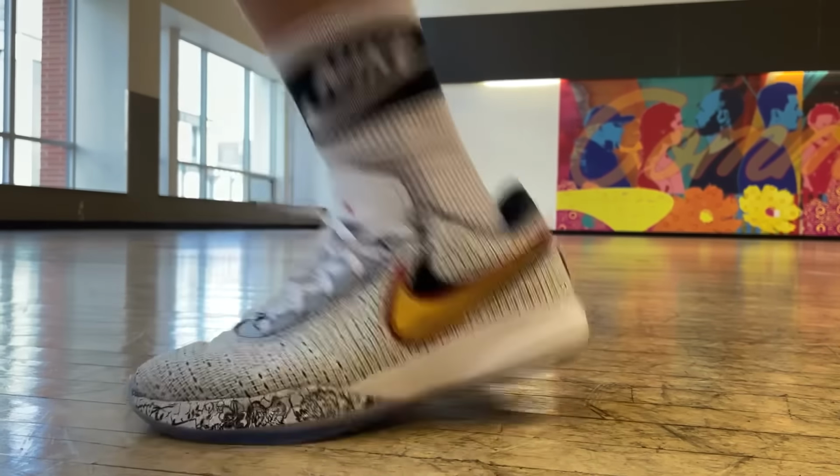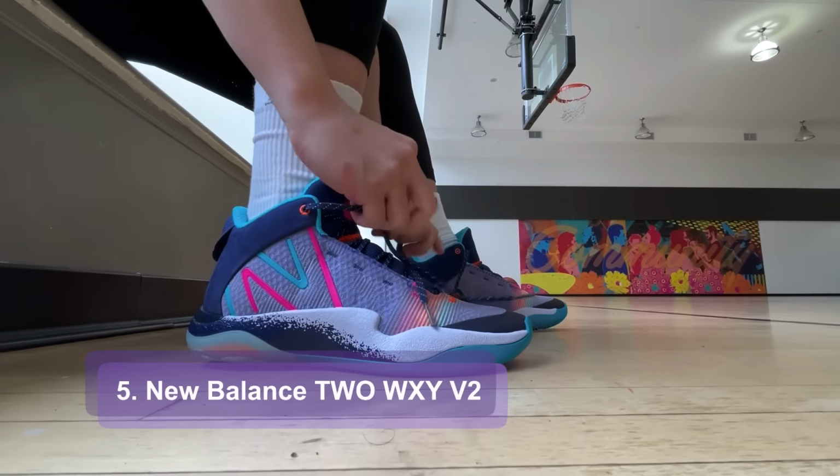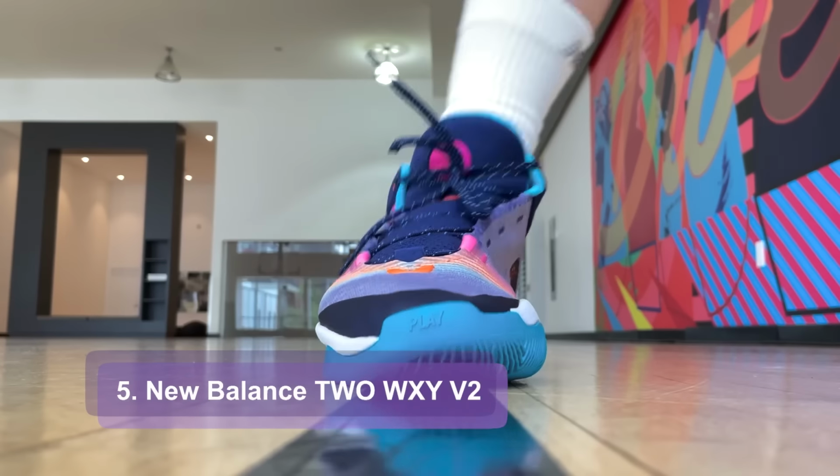Okay, moving into our top 5 now. At number 5, I have the New Balance TWO WXY V2. If you've never tried them on, I gotta tell you that the step-in comfort is amazing. They'll also surprise you with how light they are. The traction is very squeaky and it works perfectly in the indoor gym.